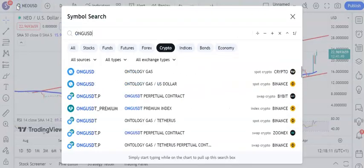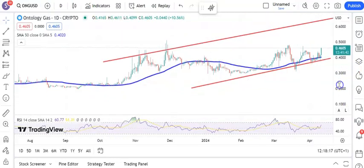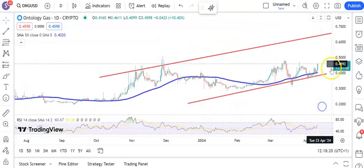Going on to a situation which is called Ontology Gas, rising trend channel once again from October in this case. The top of the channel there heading towards as high as 65 cents. We're expecting that hopefully by the end of next month, if we can get a decent quick clearance of the 45 to 50 cents area in the first half, or even the second half of April. But the first half of April would be great, and then that would pencil in 65 cents as soon as the end of next month.